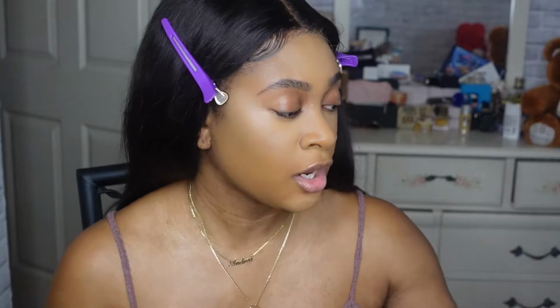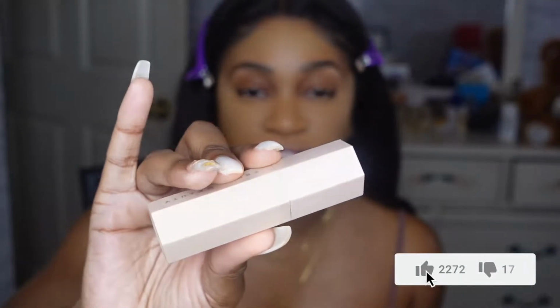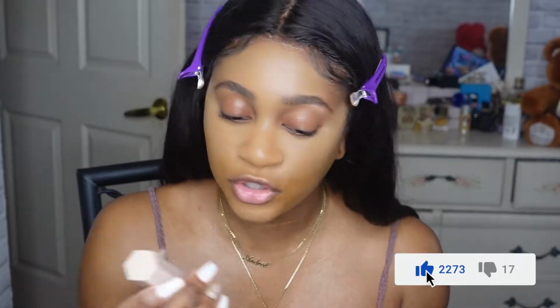I'm satisfied with the way that blended out, so now I'm going to move on to contour. I'm going to use this Match Stick by Fenty Beauty in the color Truffle.